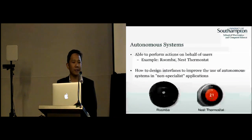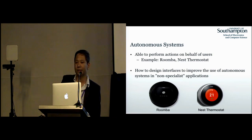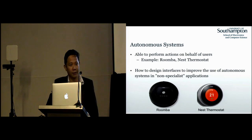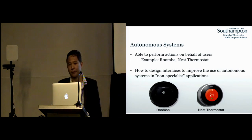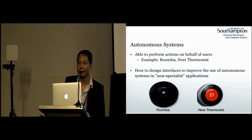So most of the research around autonomous systems has been done in what they refer to as safety critical systems, but now there is more research around autonomous systems in non-specialist applications. These are applications in which the users are not trained to use the system, so in everyday settings or in mundane applications. Practical examples of this are the Roomba robots and the Nest thermostat.